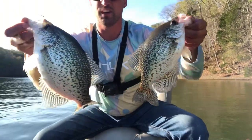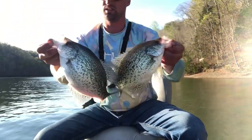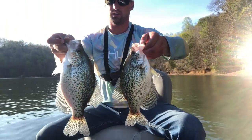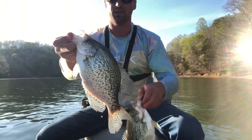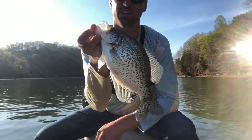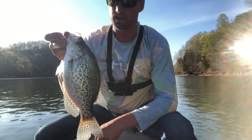But these black fish, man, I mean, it's hard to beat. That's a world-class fishery right there. It's probably the best crappie fishery in the state of Kentucky, in my opinion. But y'all check that out, man. We're gonna throw these babies back and let them do their thing. And we're gonna get back on the water tomorrow.